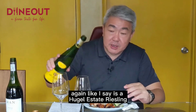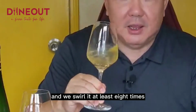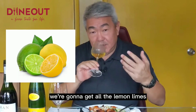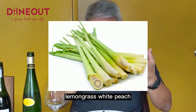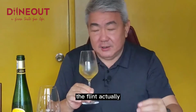Again, like I say, it's a Hugo Estate Riesling. And of course, we always have to try the wine first before we do anything else. And we swirl it at least 8 times. Stick the pinky out. We're gonna get all the lemon limes, whetstone, lemongrass, white peach. A little bit of that petroleum character comes through as well. The flint, actually.